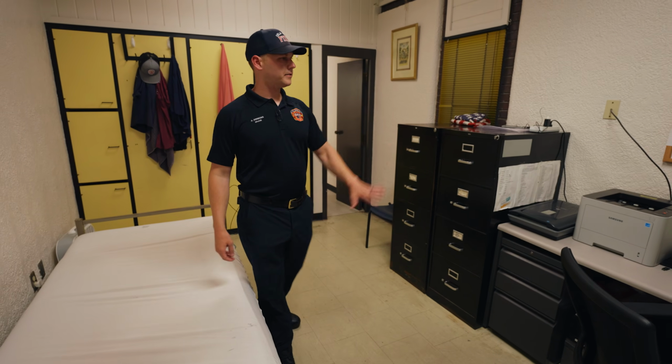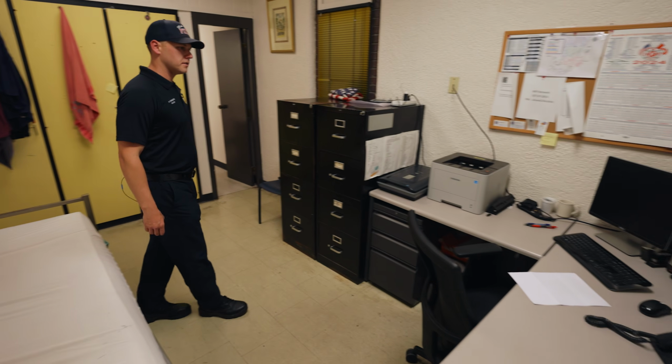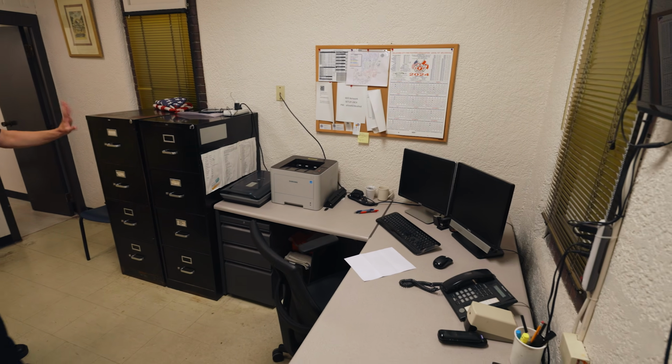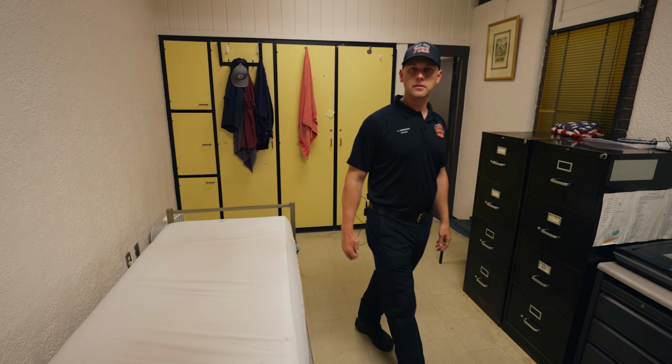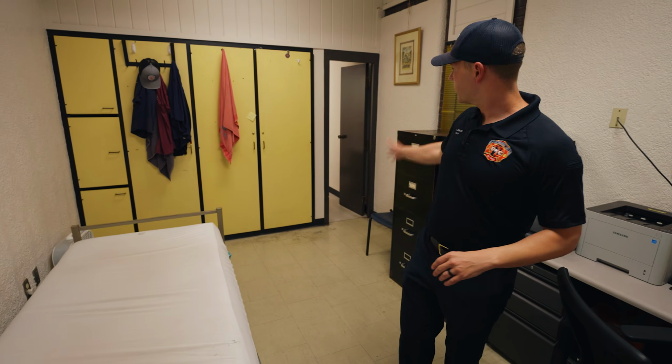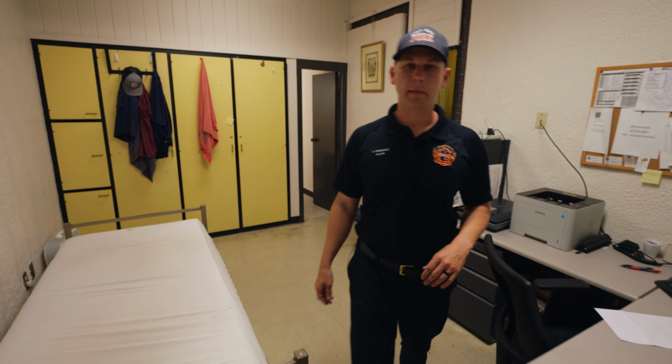Just a pretty basic office. Got the computers for all the work that we need to do on there. File cabinets to keep stuff. Each station officer has their own locker to keep their personal items in, and then just a bathroom.